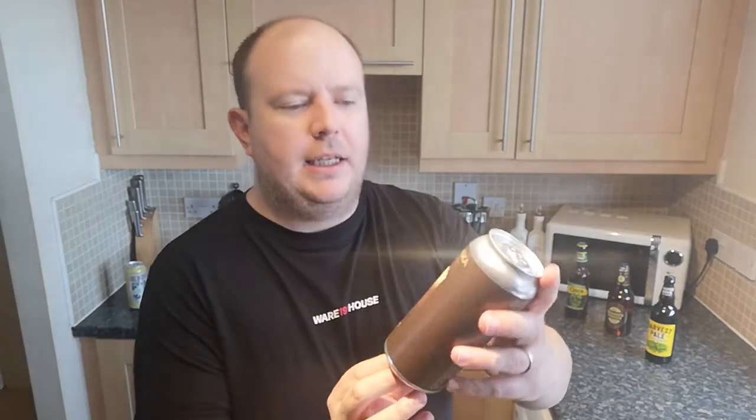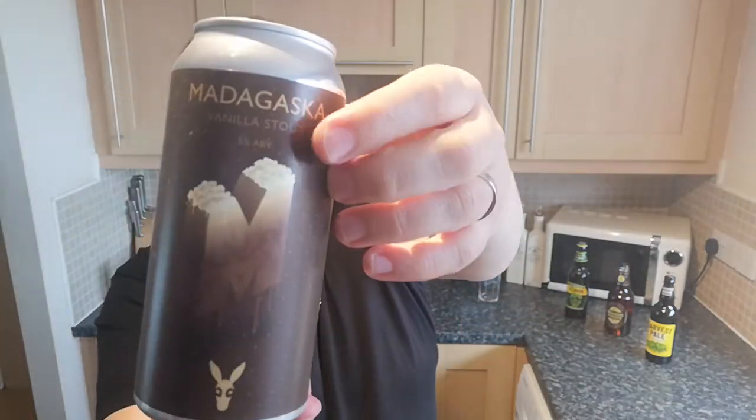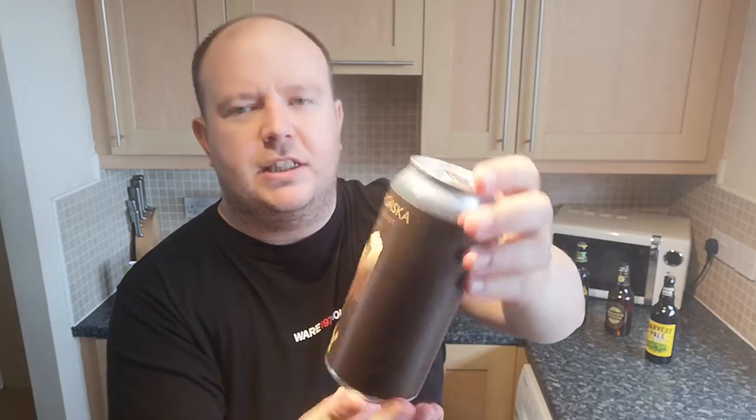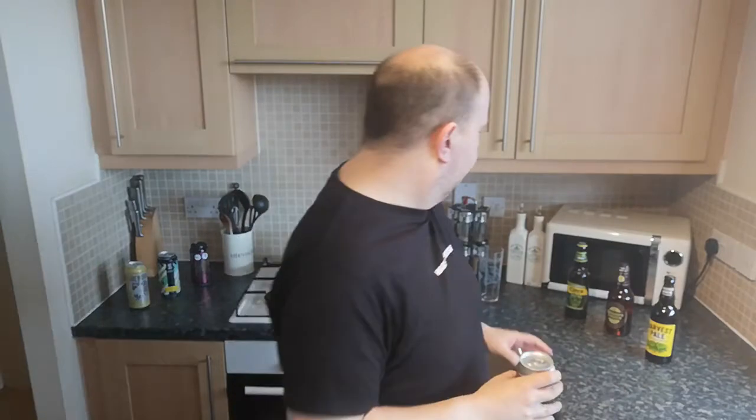This was in Lidl for £1.79, I believe it is. And it is their vanilla stout coming in at 5%. It says so there, but it's really small writing and the camera's not going to pick it up. Yeah, it looks very chocolatey, doesn't it? It's a vanilla stout, that's what it says. 5% ABV. Should we get it out into the glass?